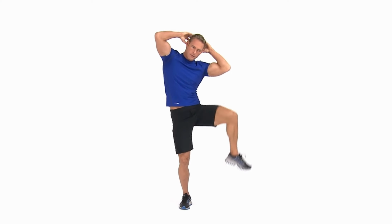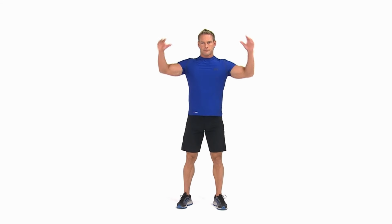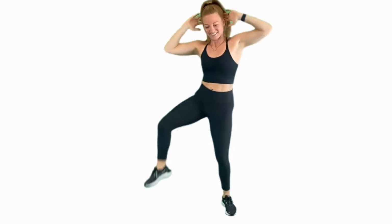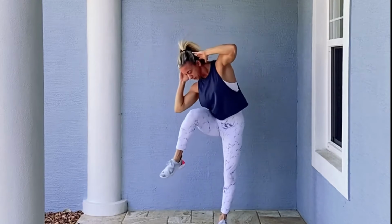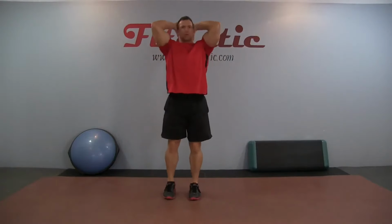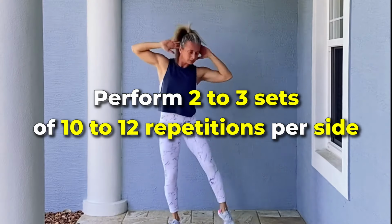To perform the standing oblique crunch, stand tall with your feet shoulder-width apart and your hands behind your head. Engage your core and bring one knee up toward your elbow as you simultaneously crunch your torso to the same side, squeezing your obliques. Lower your leg and torso back to the starting position and repeat the movement on the opposite side, alternating sides with each rep. Perform 2 to 3 sets of 10 to 12 repetitions per side.